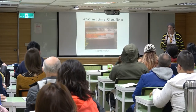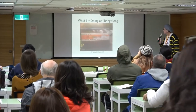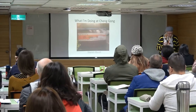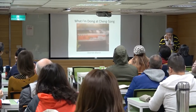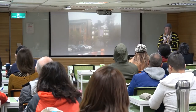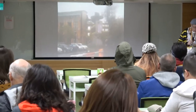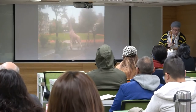Okay, I'm at Chang Elementary School in Rodong, Yilan Valley. This is what the students see when they first come in the morning. Does that work? This is one of the classroom buildings. It's foggy. I had a bad camera, but it was raining today when I took the pictures.